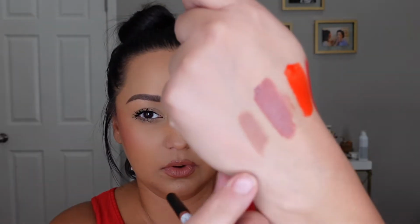I got another liquid lipstick by Mario. This is Toasty. I have the lip pencil in Tan. Oh, this is beautiful. And the lip pencil in Almond. I'm so glad to be opening these things because now I can put them away. My room has been a disaster.